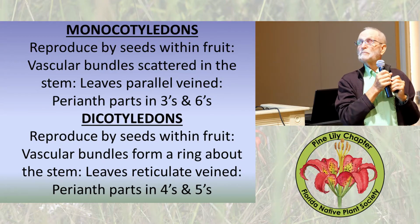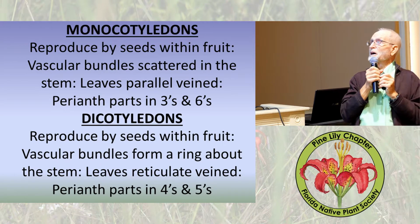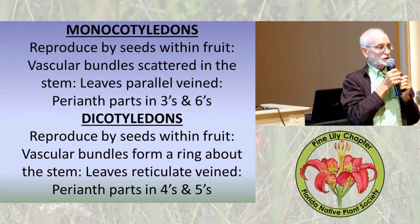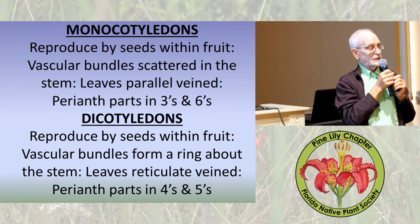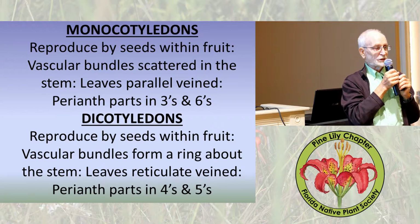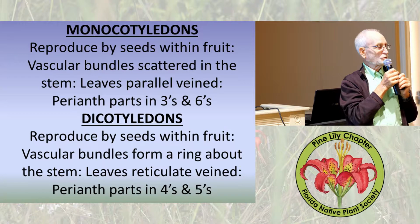And with the monocots, monocotyledons, they reproduce by seeds, and their vascular bundles are only around the perimeter of the stem, such as, trees have a cambium layer around the circumference of the stem or the trunk. And these vascular bundles are found only in that very narrow ring called the cambium layer. And if you damage enough of that cambium layer, you kill the tree, because it can't take up water and nutrients, and it can't put the glucose materials back down to the roots for storage in the winter.